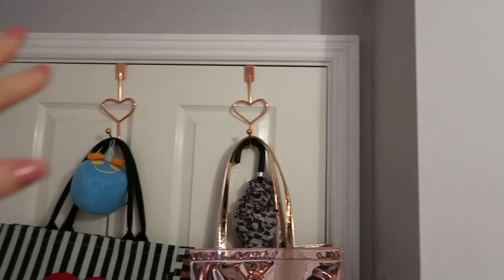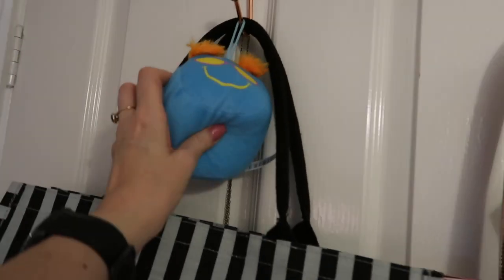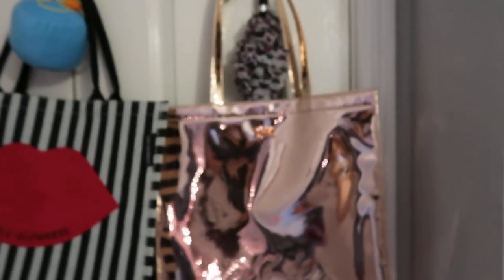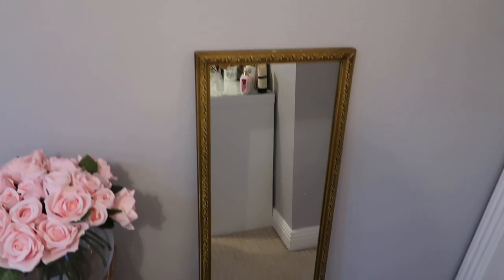I've got two little love heart hooks that are from Primark, this little toy we won the other week at the little grab games. This is a Lulu Guinness sort of shopper bag that I got from Tesco. And this is my beautiful Ted Baker bag that was given to me for my birthday from my lovely friend Sarah. We have a small mirror here that isn't going to stay here because it's too small, so that is going to go.